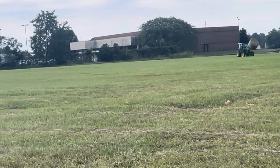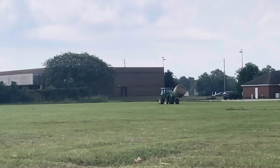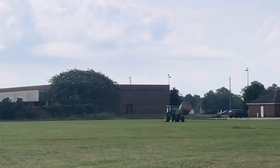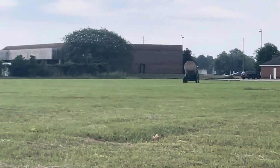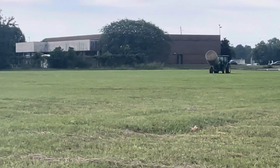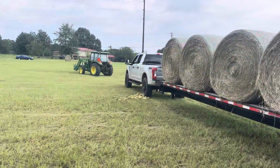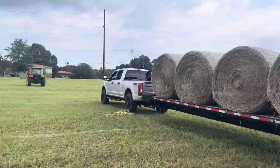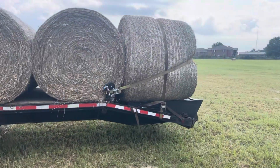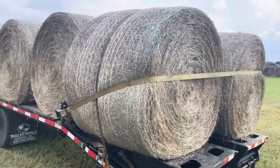Is he gonna come around that? All right, come here, Kevin. 16's on the trailer, 4 left. I got William getting bales for me while me and Catherine strap down the back 2 bales, so they're not going nowhere.